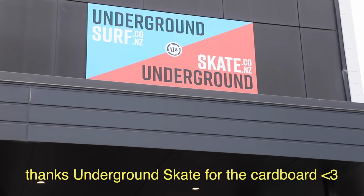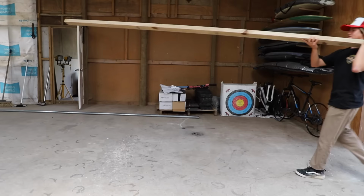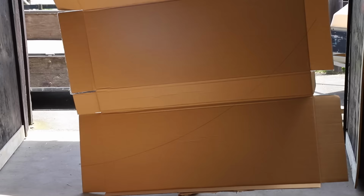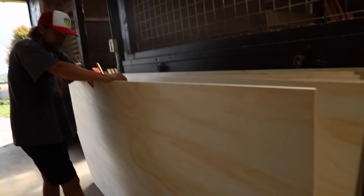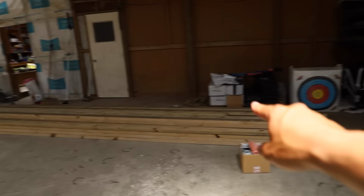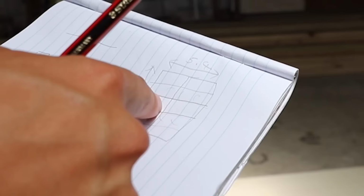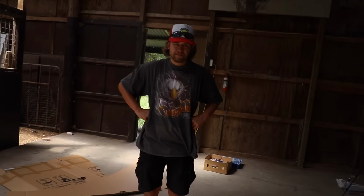Now we have all the materials, we have to trace the transition at the local mini ramp because it's perfect. Looking at that and being in here makes you like... Oh yeah! We're gonna have one person drawing out the transitions, one person cutting the logs, one person painting. We're gonna get this done in like 2 hours. So that's quarter pipe, flat, flat, quarter pipe. We're gonna make 8 of these and then we'll have our transitions.